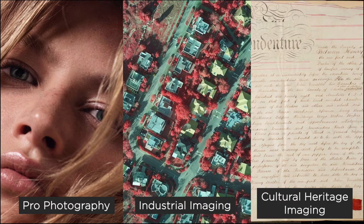So these are essentially, let's say, three areas. Of course, you can split them into smaller sub-areas. Cultural heritage imaging, when we say cultural heritage, obviously we're looking at museums, archives, libraries, and a lot of different things between them, meaning that it can be a small institute, so it can be a university that uses cameras or camera equipment for research, but also for recording and archiving of some collections.